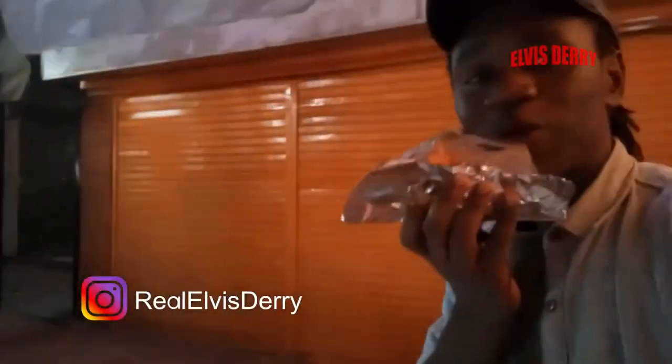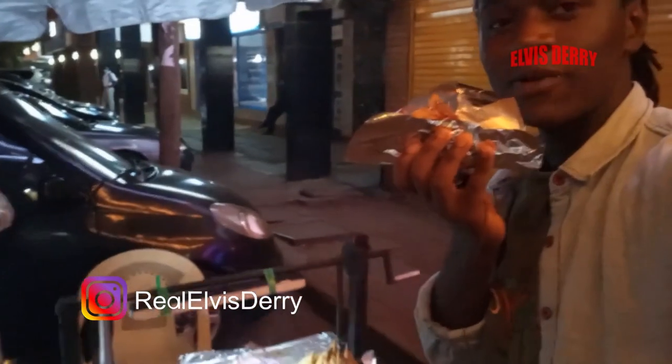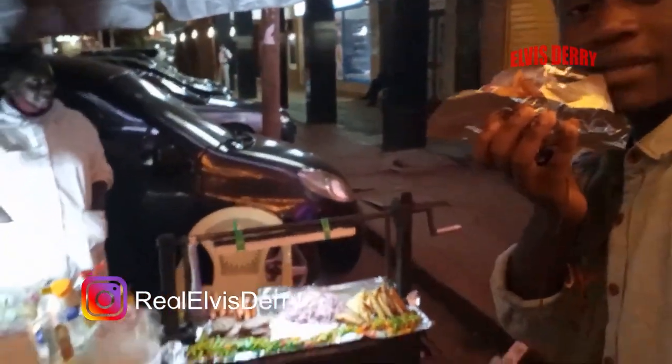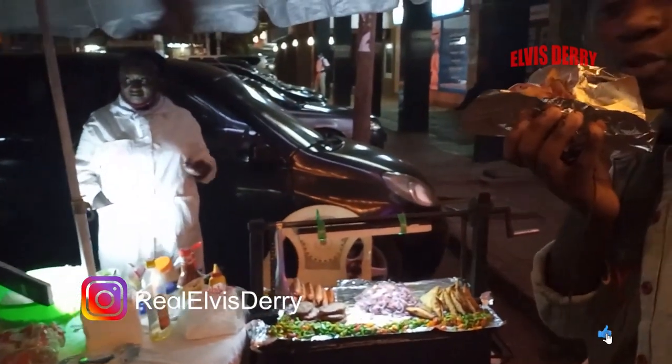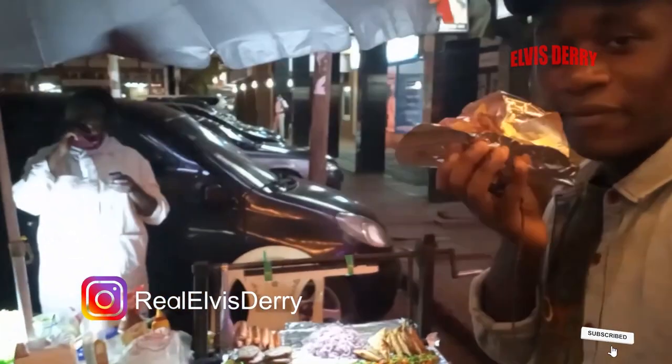So anytime you're in Westlands, make sure you come to this place, visit and buy. The food looks beautiful. Make sure you come here and buy your nightlife street food.